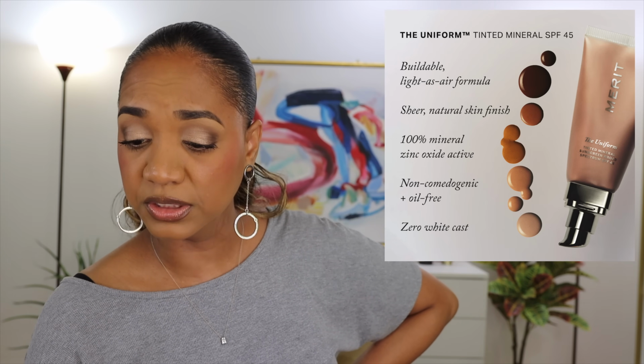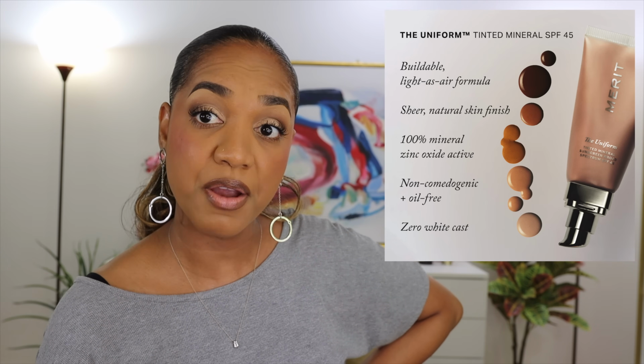All right, speaking of sunscreen, we have the Uniform Tinted Mineral Sunscreen Broad Spectrum SPF 45 from Merit. $38.